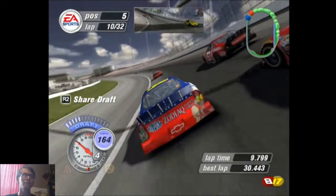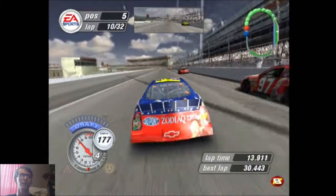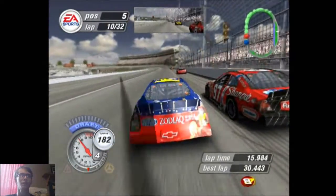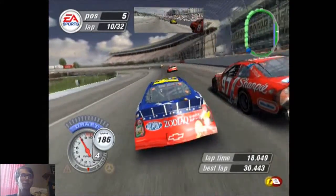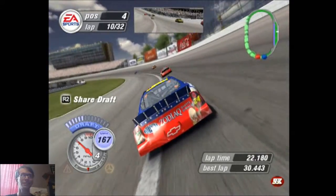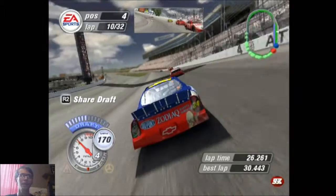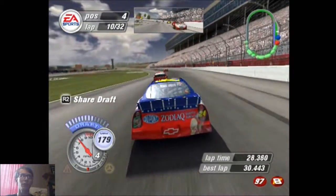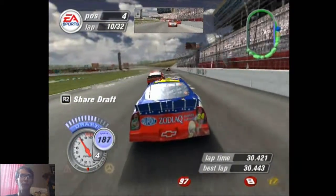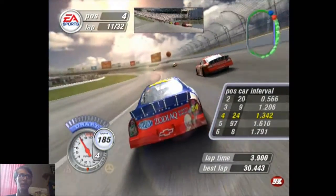Okay, Kurt Busch. Speaking of Kurt Busch, I remember the last time I raced here with Tony Stewart, the thumbnail was me getting extremely close right here in the corner. And look, we didn't do that this time. We just got by him. Now we're in the top five as we pass Dale Earnhardt Jr. and Kurt Busch. Fourth place behind definitely Bill Elliott. It would never be Jeremy Mayfield.